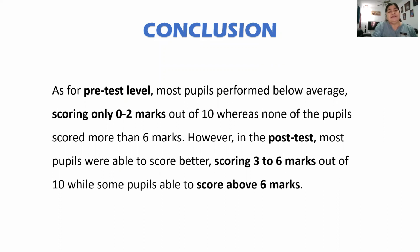As for the pre-test level, most pupils performed below average, scoring only 0 to 2 marks out of 10, whereas none of the pupils scored more than 6 marks. However, in the post-test, most pupils were able to score better, scoring 3 to 6 marks out of 10, while some pupils were able to score above 6 marks.